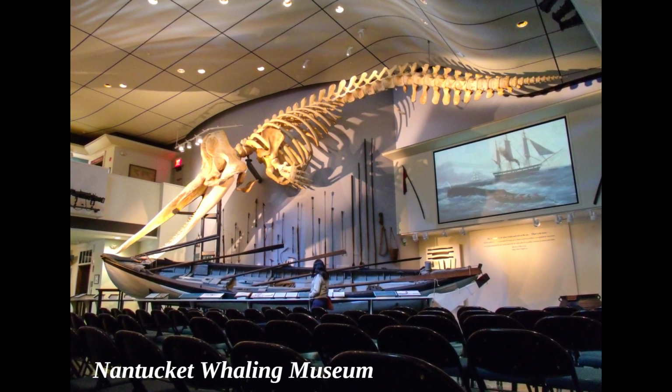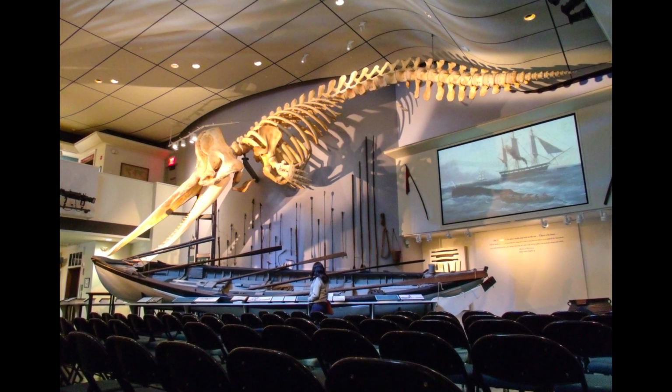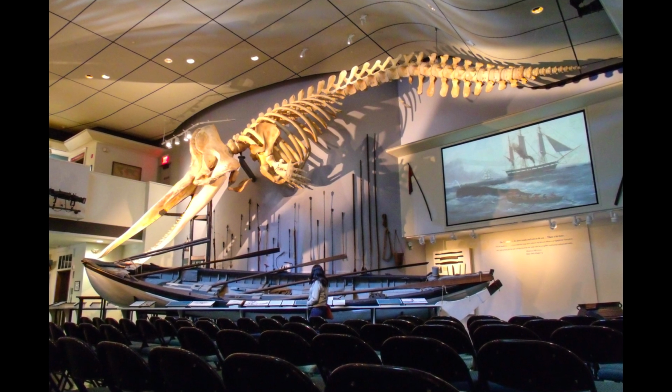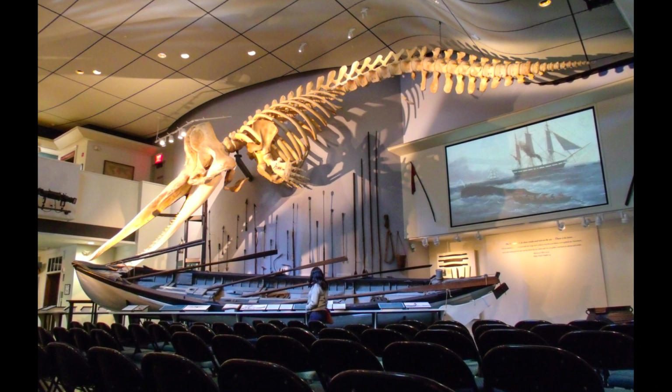If you go over there for a day trip, it's going to be difficult to really see all Nantucket has to offer. I would definitely recommend staying overnight. I've done it before. If you're going to go, there's a lot of hotels, resorts, bed and breakfasts over there.